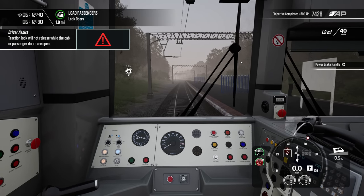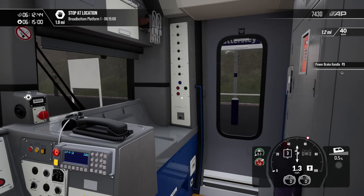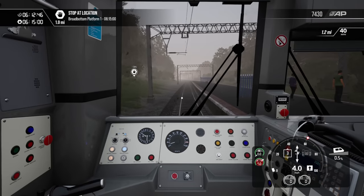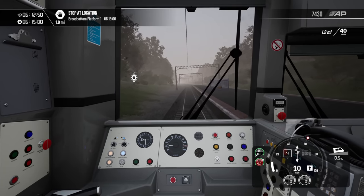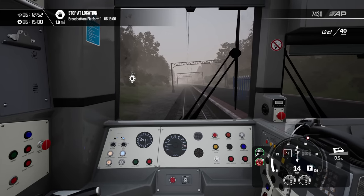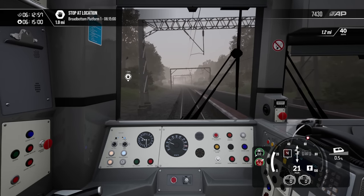Where were we there? Was that Hattersley? I don't know. Is there a station sign? Yes, Hattersley. Should really have looked at that, shouldn't I? Straight into Notch 4. Seems 60 is about as fast as you will get on this line. Broadbottom, your next stop.